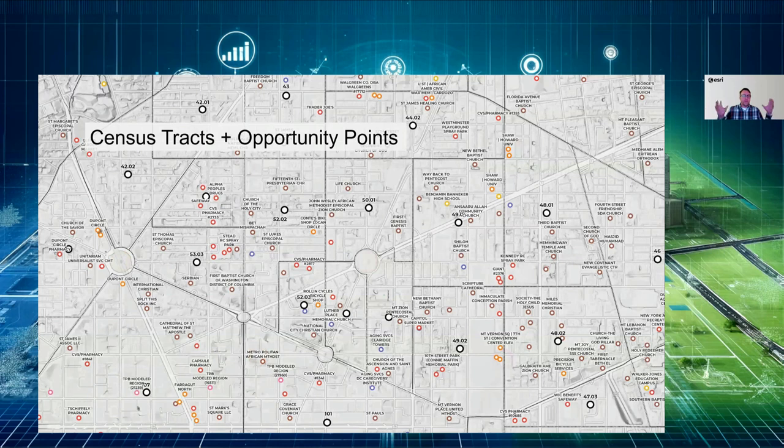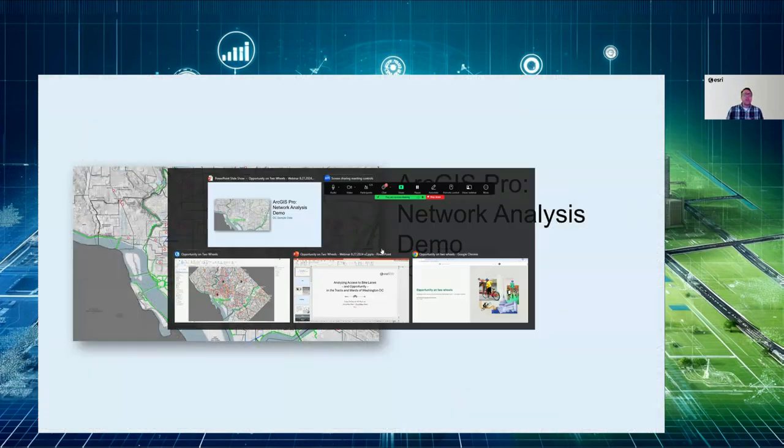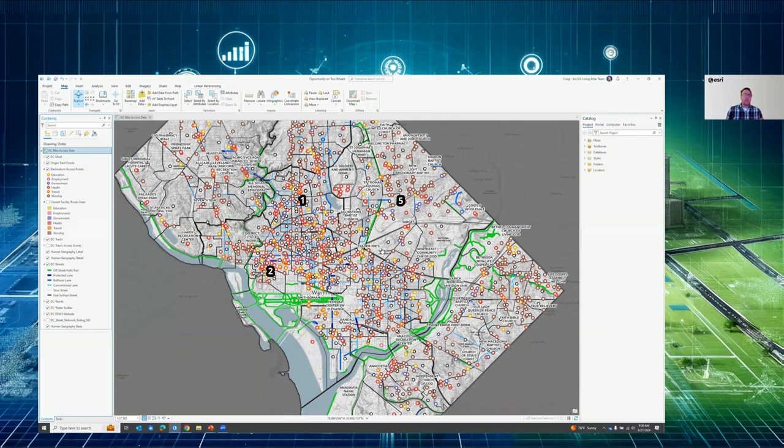So the data set essentially looks like this. Before we're ready to do network analysis, we have our network created. We have our origin, destination, or incident and facility points. And now we can go in and actually run the analysis. So we might as well just do it live here. You can actually download a map package. It's called, I think, sample data, but it's all the data that was used in this story map. So you can recreate the analysis that we did using that detailed story, and apply it to your city, using the same types of workflow and methodology.